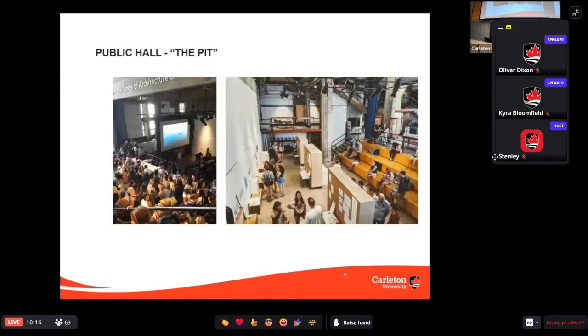So we have this pit. This is the heart of the school. When we're in person, this is where there's lectures, events. I've seen people kind of kicking a soccer ball around here late at night. This is the place where people have reviews and they come and they meet. And it is the very social heart of the school.